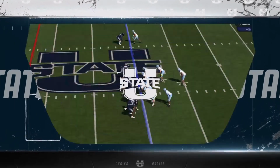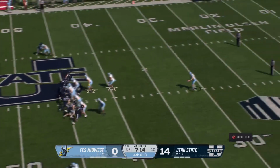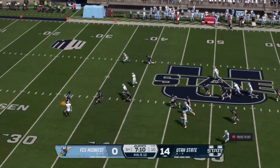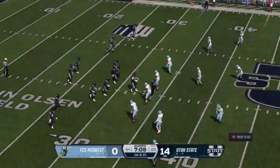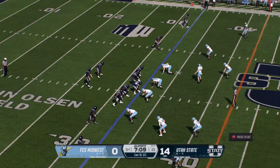And the Rebels send out the punt unit. In punt formation to kick it away. Here's the punt high into the air. He looks it in and makes the fair catch, and they'll have it at the 32. Decent field position to start this drive from their own 33.